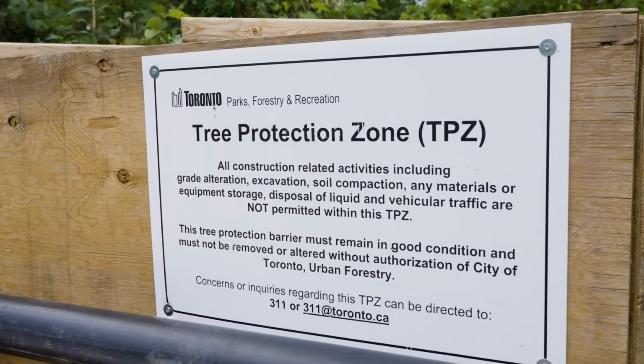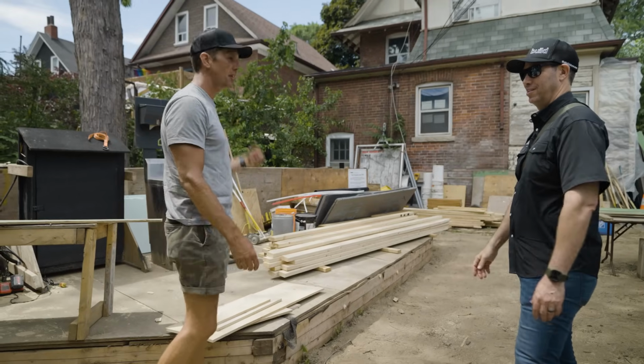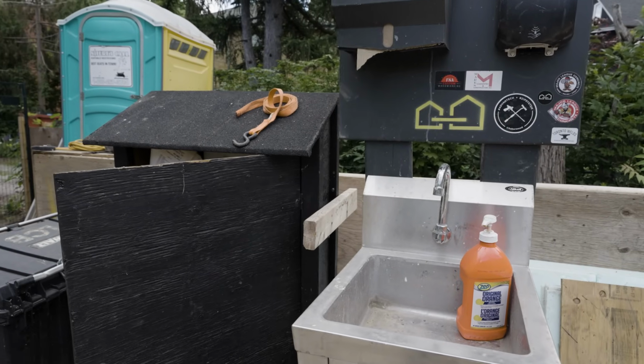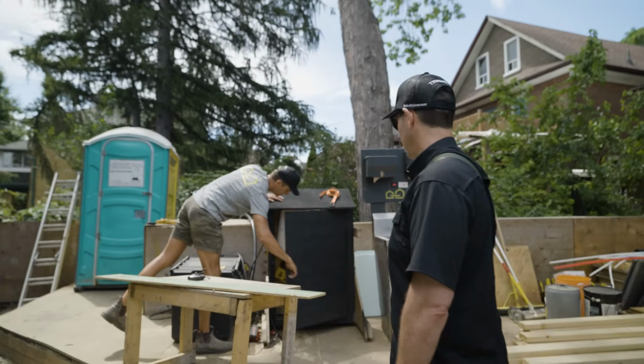Right. And I'm noticing you got a tree protection zone sign. That's probably a requirement on all sides. Yeah. I like how you got your porta potty, you got a hand washing station. I suspect you got nails or tools. We've got our temporary site power here. Oh, site power. Yeah.